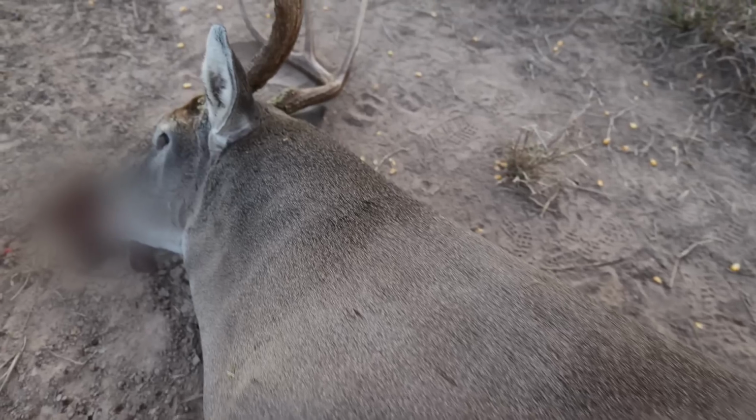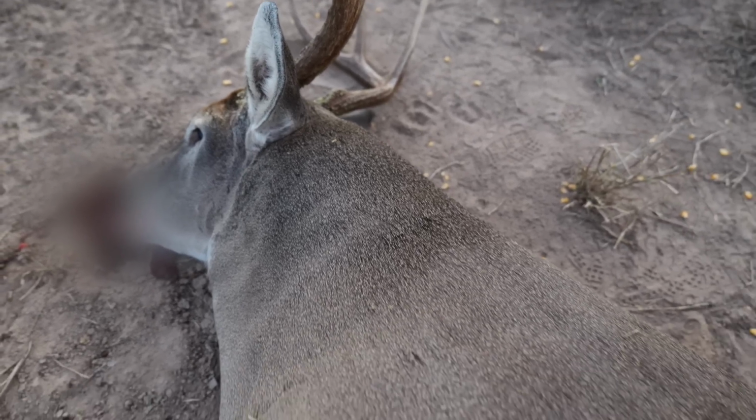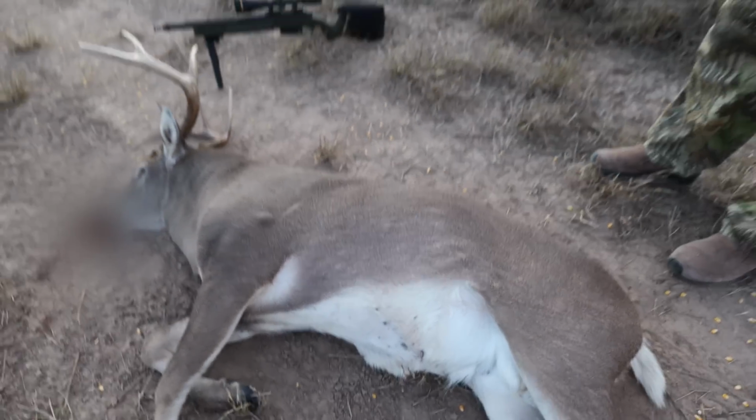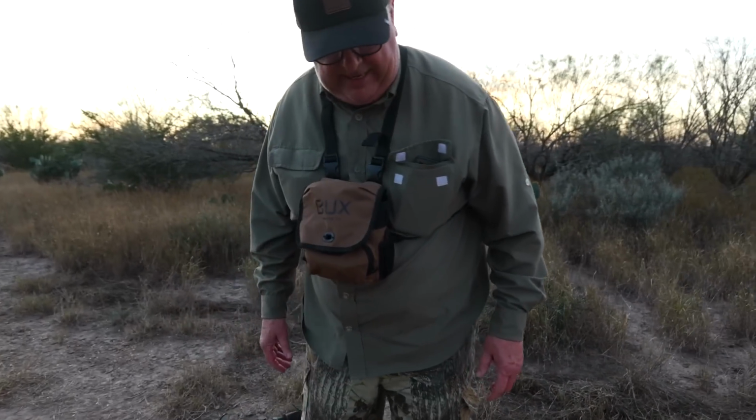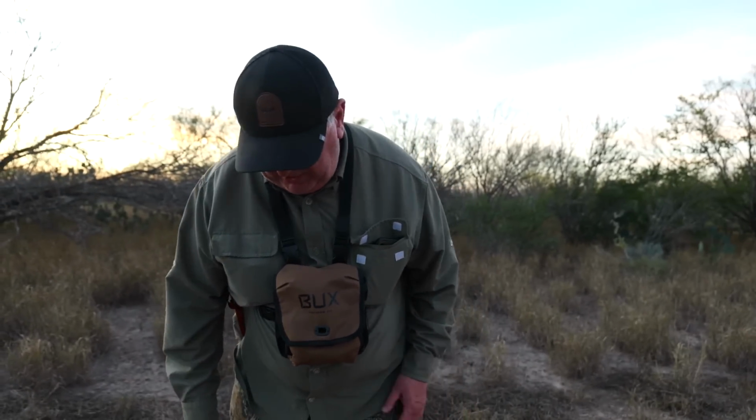Wow. South Texas whitetails. Look at the neck, guys. Unbelievable. Let's set him up and get some pics before it gets dark. That's a heck of a deer, Dad. I don't even know how to roll this thing over.